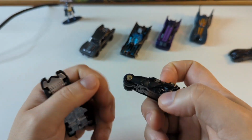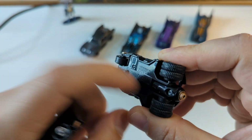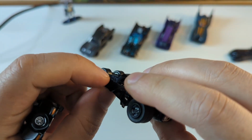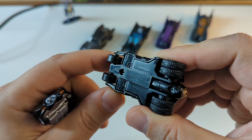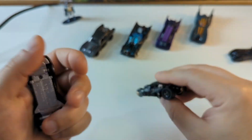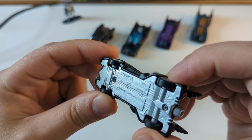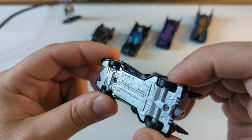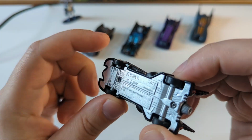Let me see how they look on the bottom. Okay, so this has a black bottom, and it seems to be plastic. So this is die-cast, this is plastic. And that says 2012 Tomy Batmobile 4th, made in China. This one is actually made of metal, and that says Batman DC Comics, and 2012 up here, made in China. It's a little bit different.